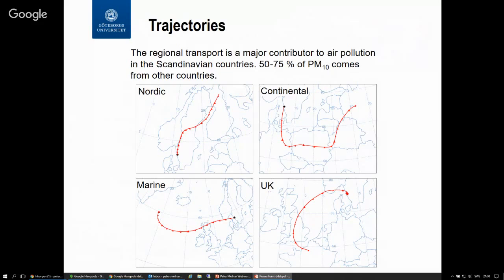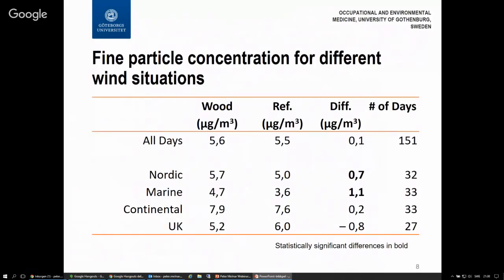And this becomes evident in the next slide here. This was the results from this 5 months of daily measurements. And as you can see on the first row here, when we looked at all days in the wood burning area and the reference area, we don't see anything really different on average for 5 months. But if we look at the Nordic trajectories, the days with Nordic air, marine air, continental air, and air from the UK region, we can see that when we have the cleaner air masses from the Nordic and marine, we see a clear and definite difference between the reference station and the wood burning station.